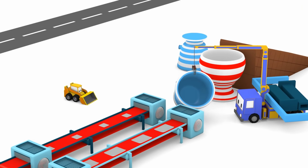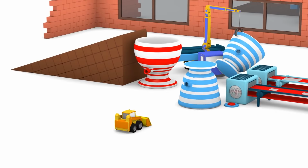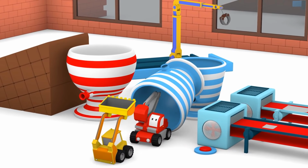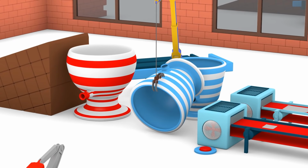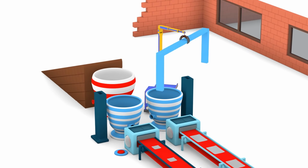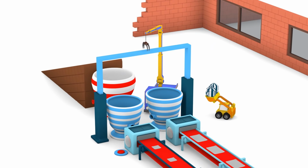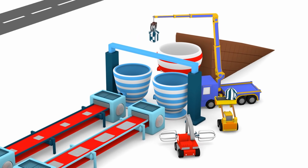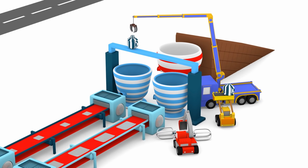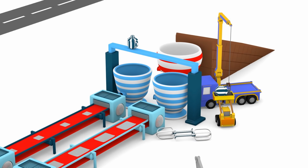Wait a minute. Is that bowl moving on its own or... Aha! No, of course. It was Ed all along. He sure likes to play. Good job, everyone. The chocolate factory is coming along nicely. We'll need these giant beaters to make the chocolate.